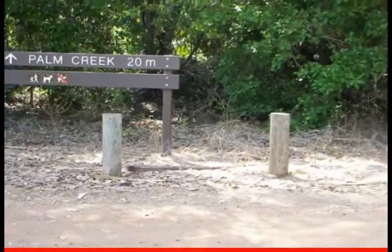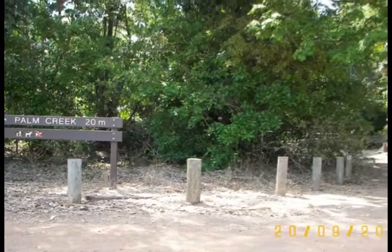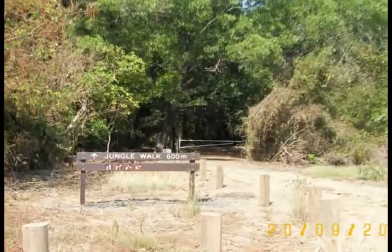Well, the highlight is Palm Creek, 20 meters down the pathway. Let's do the jungle walk.